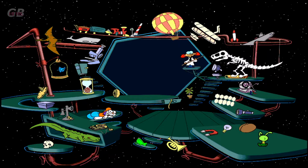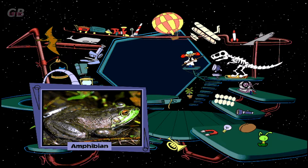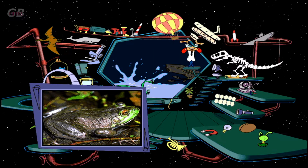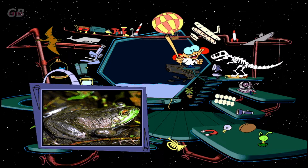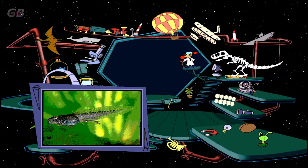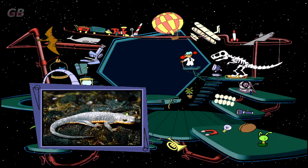Frog. Frogs are amphibians. The word amphibia means both lives because they begin their lives in the water and live as adults both on the land and in the water, returning to the water to lay eggs. Not for breakfast, but for babies. Other examples of amphibians are toads, salamanders, and newts.